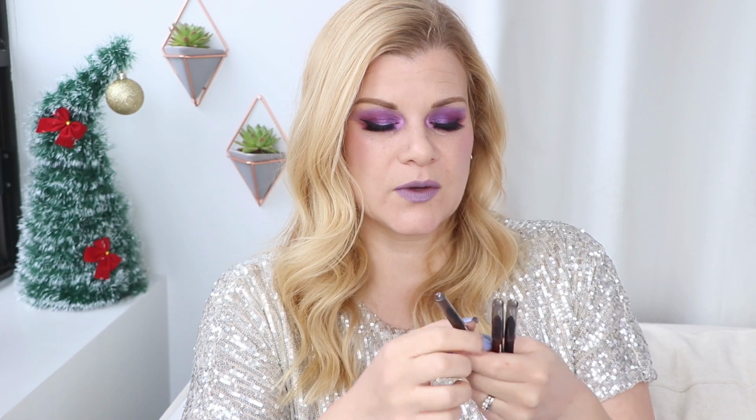So what's so nice about these pencils is that they are so emollient, but they stay put. So when you're drawing them on your eye, they glide on like butter. Like they just go on so smoothly. And in fact, they are so smooth that if you want to use an eyeliner brush with these, you can definitely just paint the brush with it and then draw it on your eyes and there's no issue. You apply them on the eye, they glide on, there's no tugging, there's no pulling, and then they stay put. They don't move around.